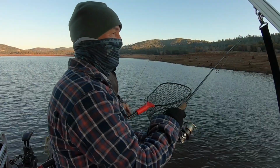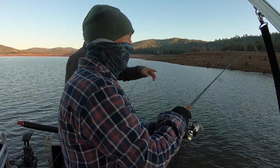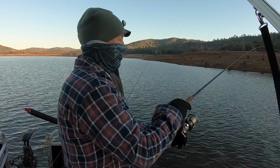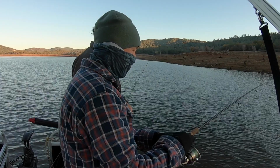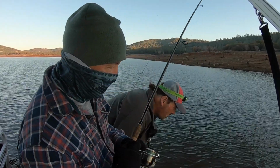Now, if you want non-stop action at any of the lakes I just mentioned, you want to go out and fish bait. I did a video last week about how trout move in the winter. First they move to the surface, then they move to the banks. And that has absolutely happened at Collins Lake and other foothill lakes.